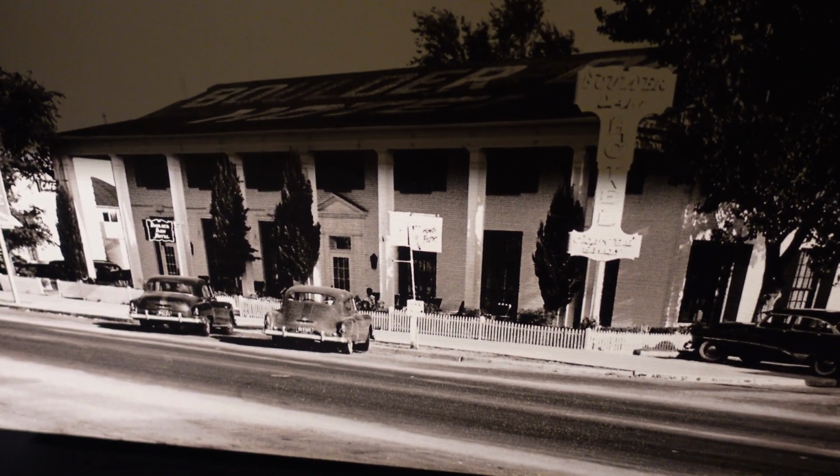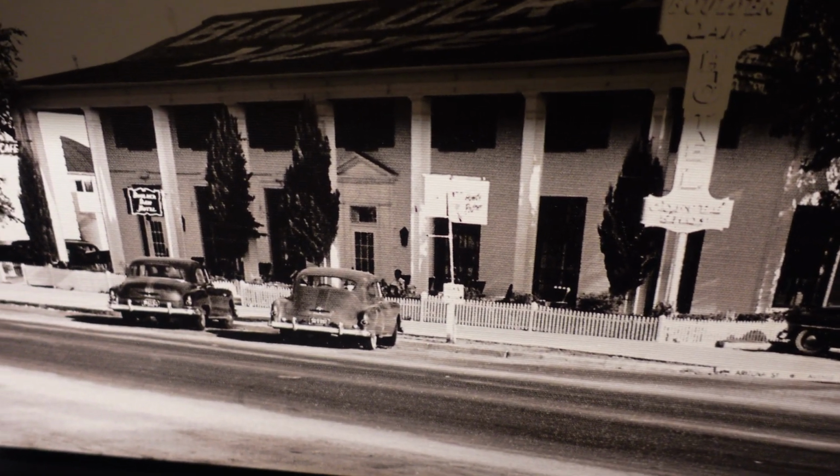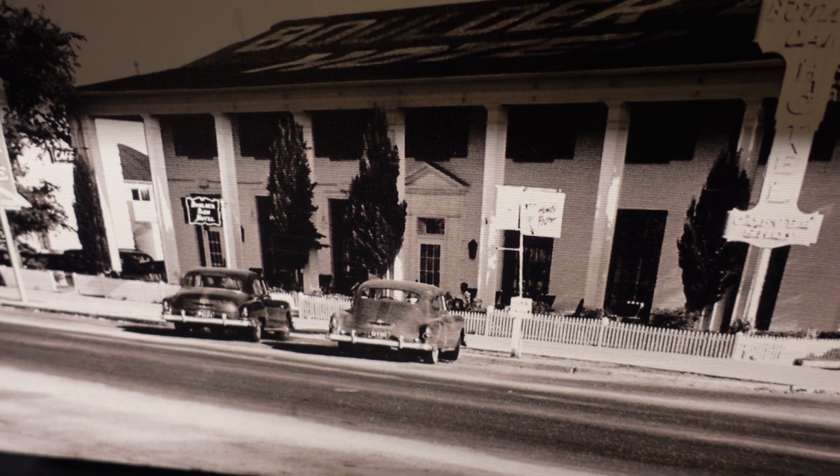Well, look at this. Here's a picture of the Boulder Dam Hotel from a different era. The same front door we've walked through. Wow, so this museum whetted my appetite for the real thing. Folks, I think it's time to go seek out the real Hoover Dam.